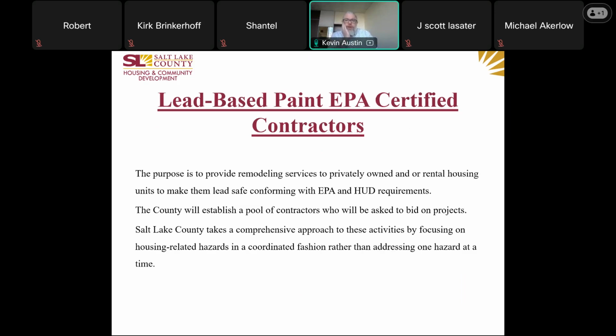So the purpose of this RFA is to find lead-based paint EPA certified contractors to provide remodeling services to privately owned or rental housing units to make them lead safe and conforming with EPA and HUD requirements. We'll go over the bid process a little bit later, but the county will establish a pool of contractors, and then those contractors will be asked to bid on projects. And then Salt Lake County, obviously, is going to be taking a comprehensive approach to these activities. We want to make sure that we're addressing all hazards at one time. Obviously, this is specifically for lead.